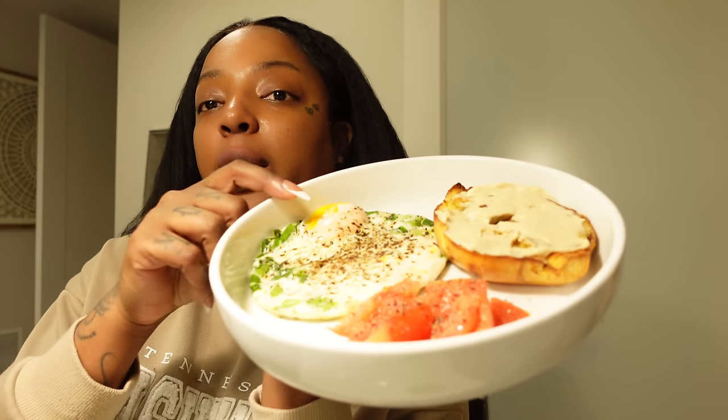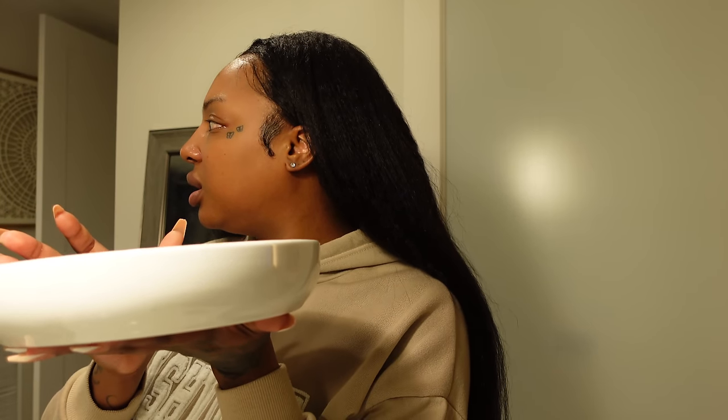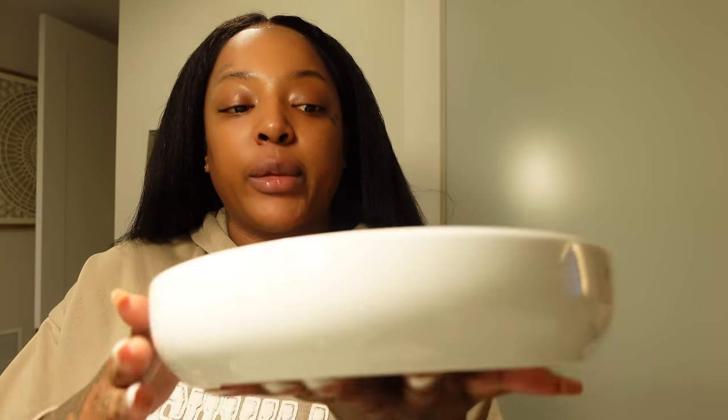And then over here, we have 2 fried eggs with green onions, a tomato with black pepper, and what kind of bagel is this? A French toast bagel with cream cheese. I don't know if y'all can see this. But yeah, so I'm about to eat this.